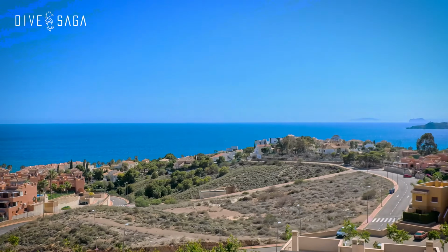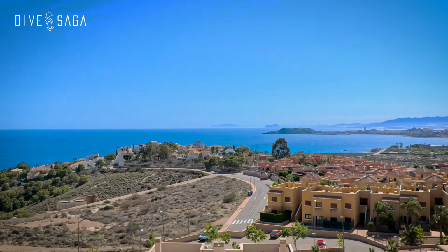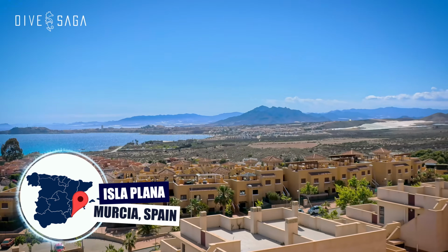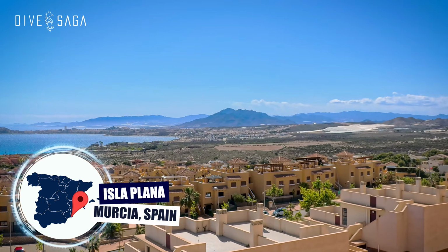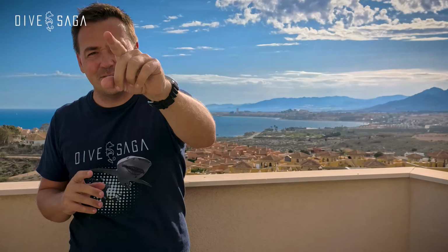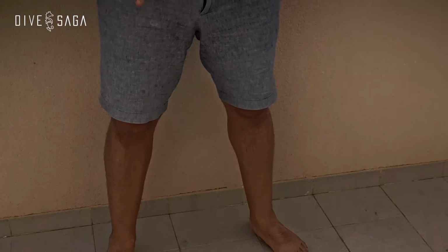This is the town of Isla Plana, close to Cartagena in Murcia, Spain. A small town with a very big secret. Today, a super cool dive site for you guys. You may think it is in the ocean behind me over there, or maybe even by that lighthouse in the back, but you would be wrong. Today, we are diving underneath my feet. A super cool cave dive for you guys.